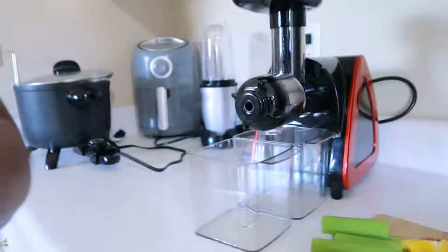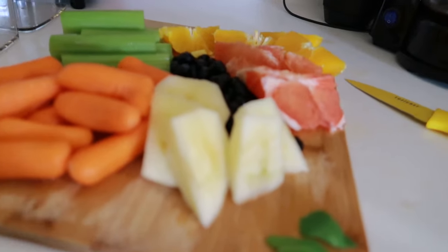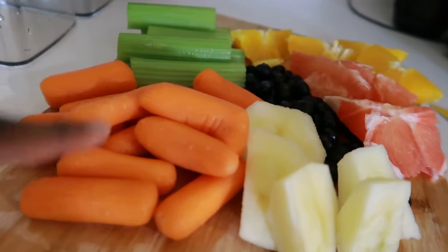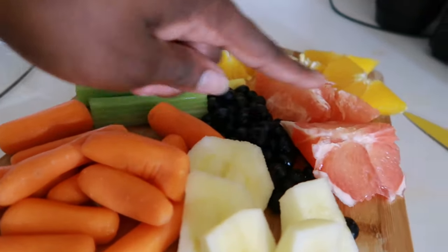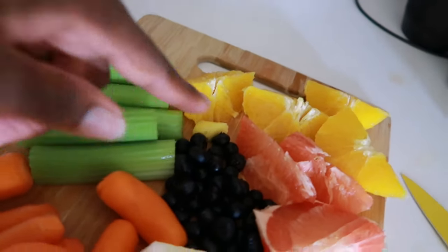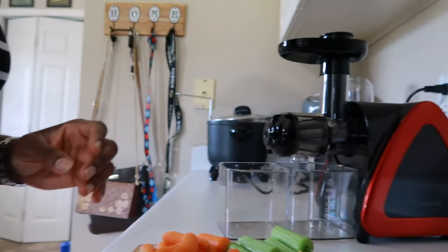I love this thing, and these fruits and vegetables will have me feeling full for at least a good couple hours. So this is basically going to be part of my lunch. I have some mint, a couple slices of apples, some carrots, celery, blackberries, grapefruit, orange, and a little piece of ginger back here. That's what I'm going to make my juice with today.